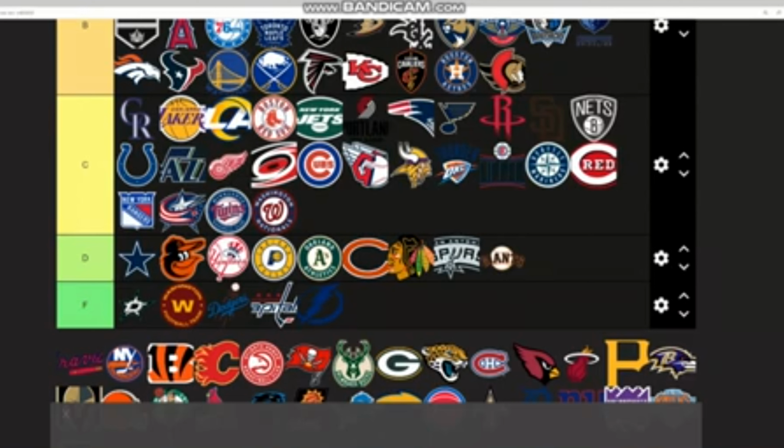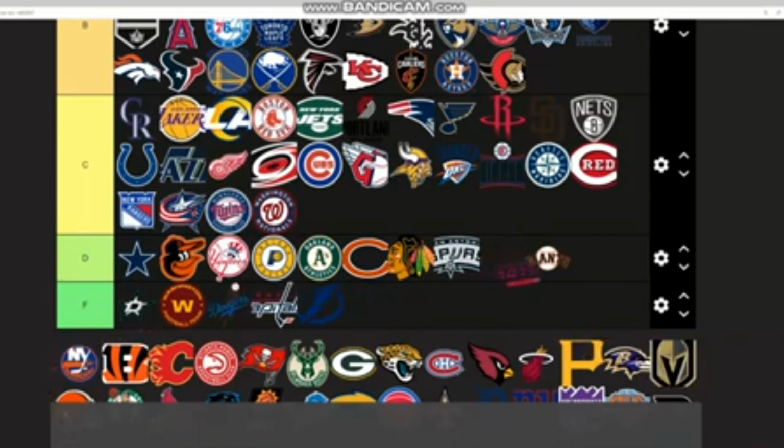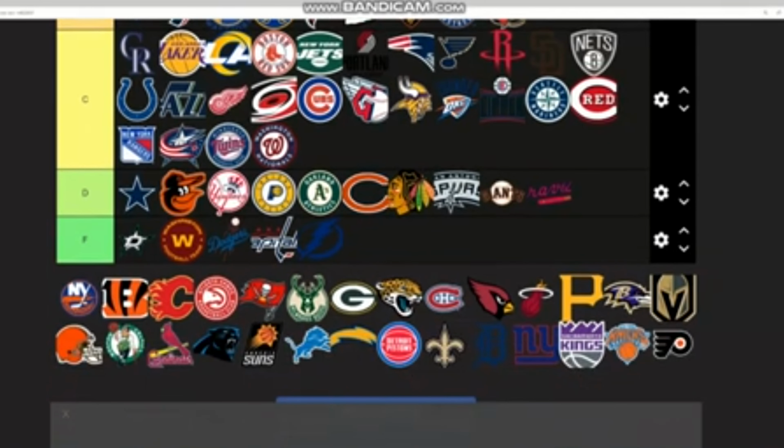That's not that good. You know what? We're going to go with the end of D. I like the Giants better because it has a baseball. This doesn't have a baseball. Stupid logo.